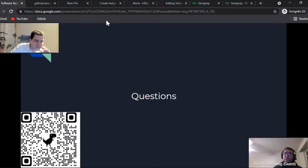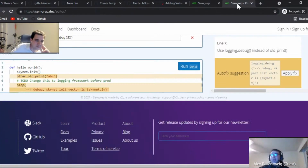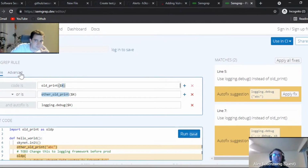I suppose one would be easier than the other, I'm guessing. It's just different more than anything else. It's definitely not very complicated. Semgrep, I can do quickly because it's quite straightforward.